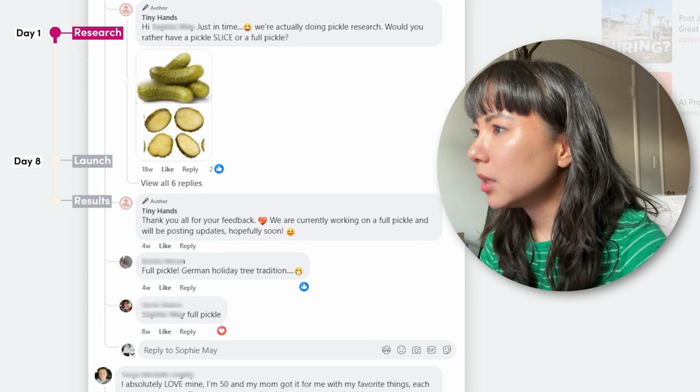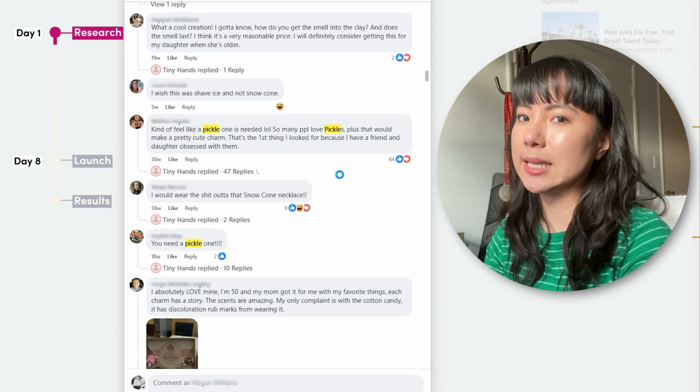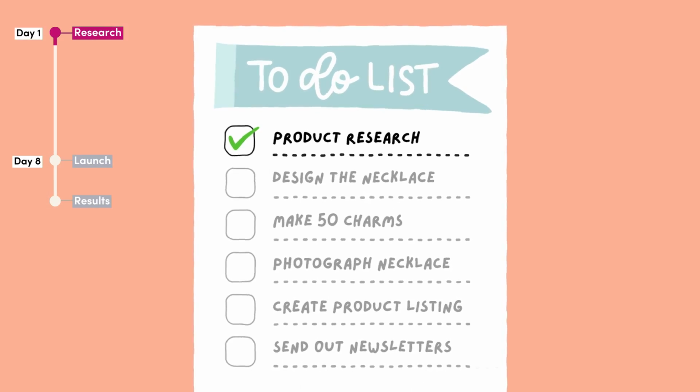Personally, I'm not a huge pickle lover myself, so I didn't get it at first. And it's not something that I would have personally chosen to make out of my own passion, but I want to see if I can do it and make something that's a little bit different from all of the sweet baked treats I usually make. So the research part here is easy and done for me.